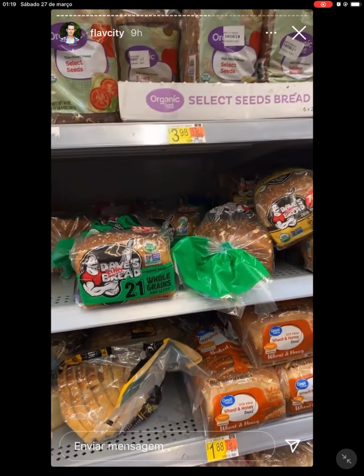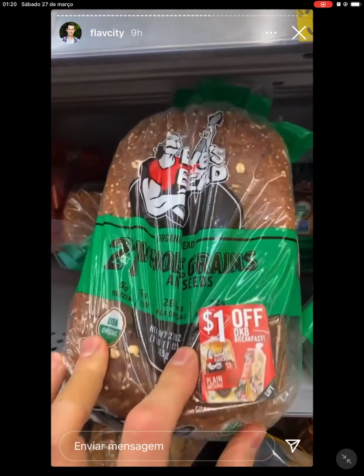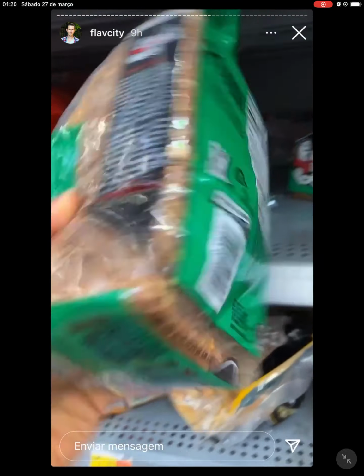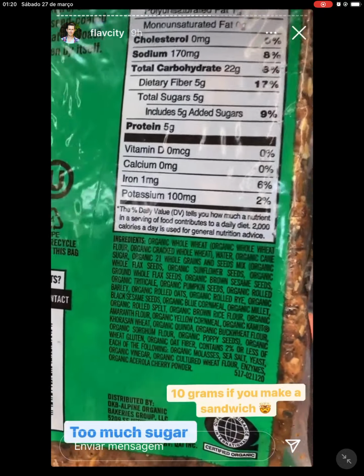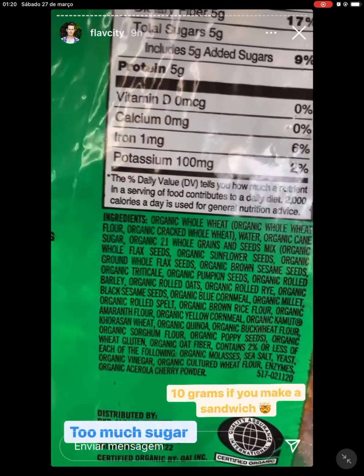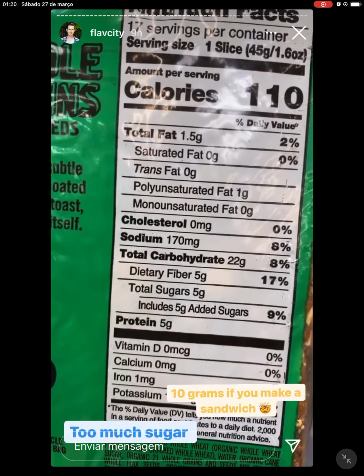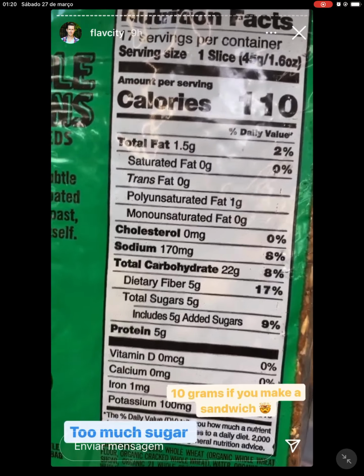Probably the best you can do here at Walmart is going to be Dave's Killer Bread. I've talked about it before. I like this because it's organic, and it's only made with whole grains and whole seeds, and there's no oil at all. But unfortunately, they add cane sugar here, and there's 5 grams per slice. That's too much. That's 10 grams.